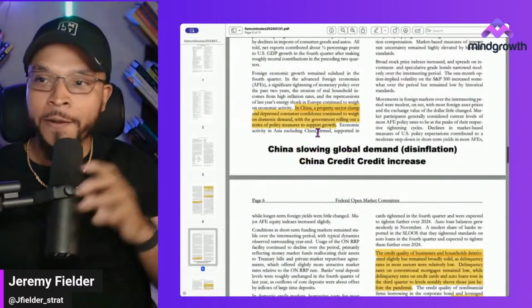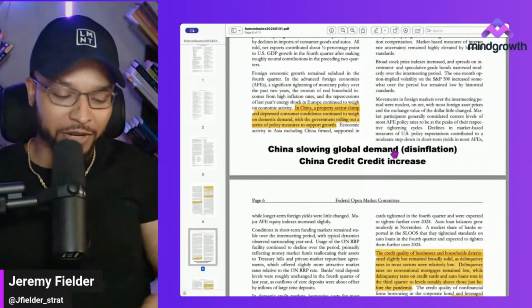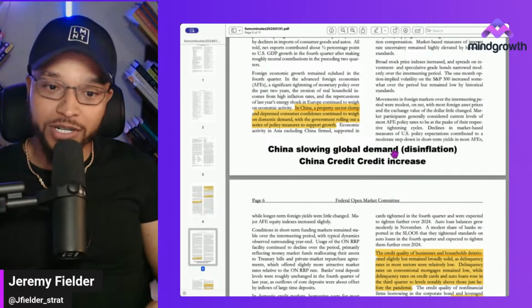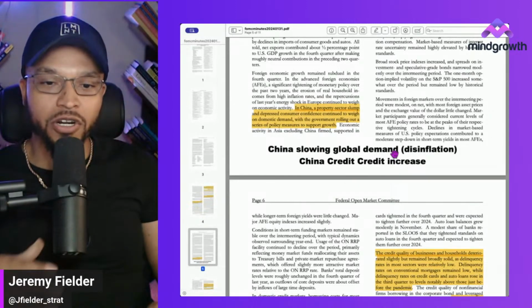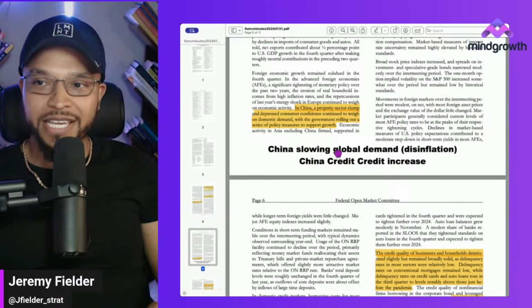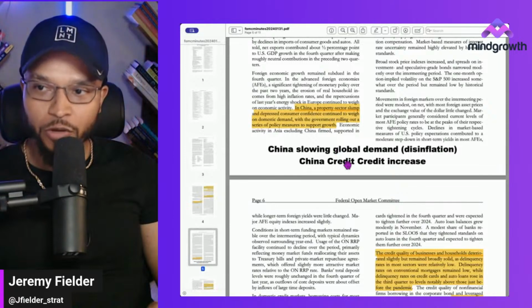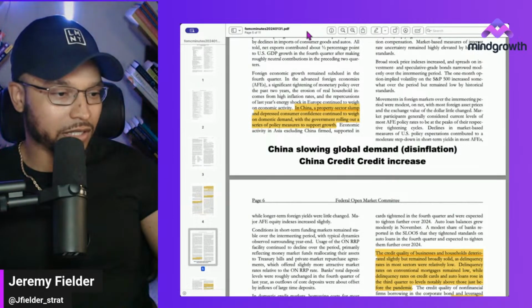Okay, so China. China slowing demand, global demand disinflationary. They talked about China actually dragging demand down, which is more disinflationary. That's not inflation, even though we see the supply chains a little backed up because of the Red Sea conflict and the geopolitical issue. They're saying that China's slowing is contributing to more disinflation, right?